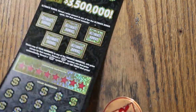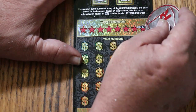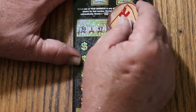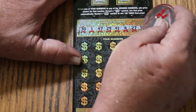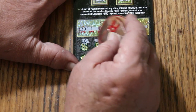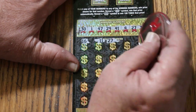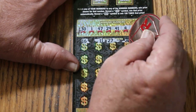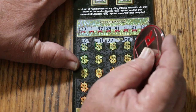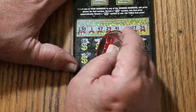Overall odds light, while not fully on, is starting to glow. Ticket number 10: 31, 47, 29, 41, 4, 27, and 34. 16, 11, 27. And we have a match and the light is off again. 28, 3, 30, 42.